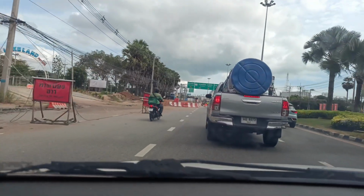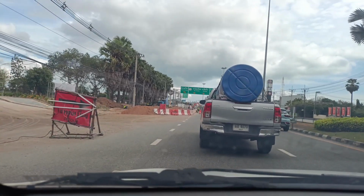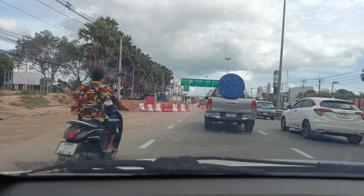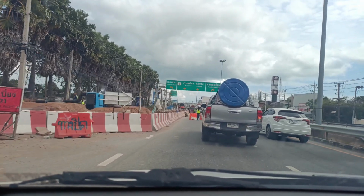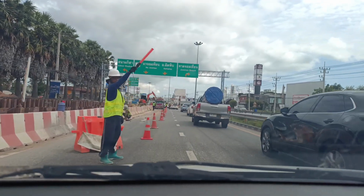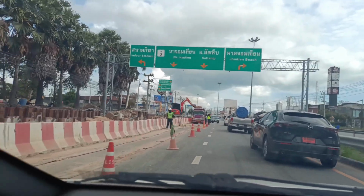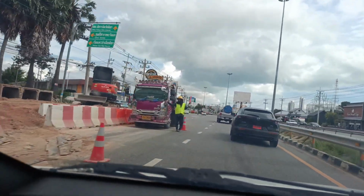Traffic, heavy traffic again, because of construction here. This is going back to the house. I'm telling you, if you drive a little bit on Sukhumvit Road, you'll see construction on both sides. Coming to Pattaya, leaving Pattaya, on Sukhumvit, you'll see construction.